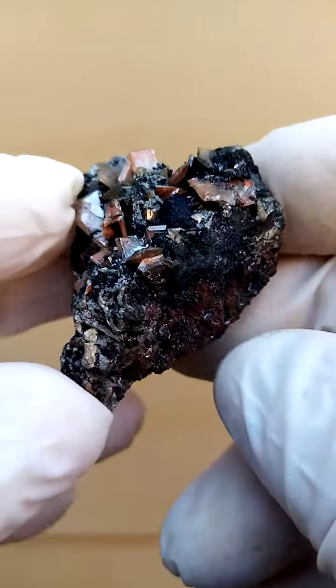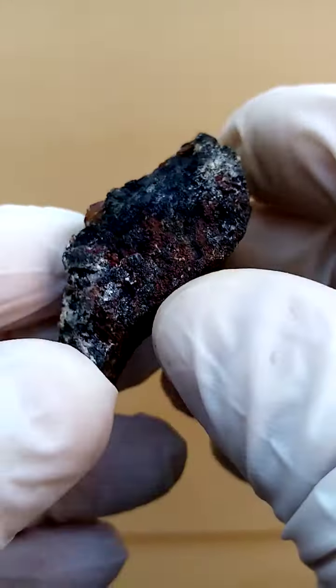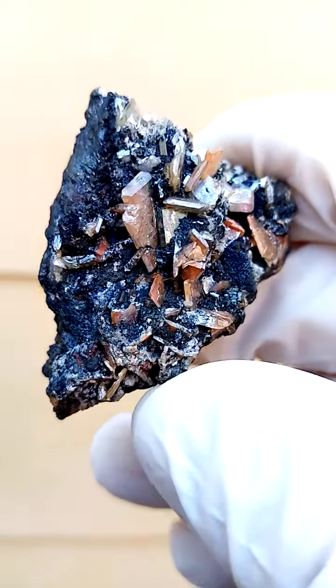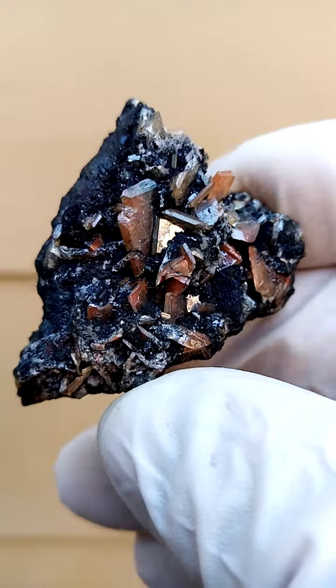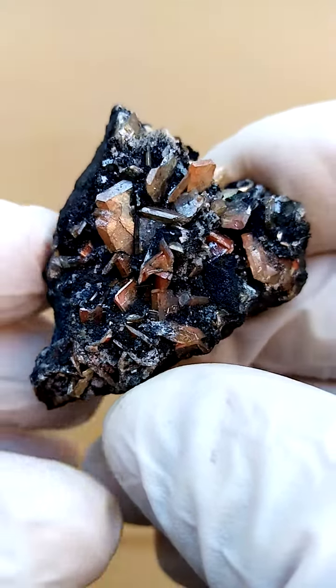Sitting on a matrix, the relative weight of the specimen is pretty heavy, so there's a high content of galena. And then the crystallization taking place, the black material behind, has the form of goethite. But for the specialists, we may be looking at melanthurite, etc.